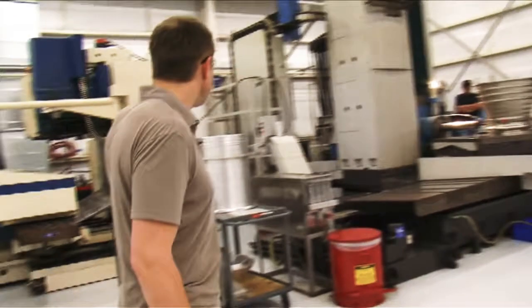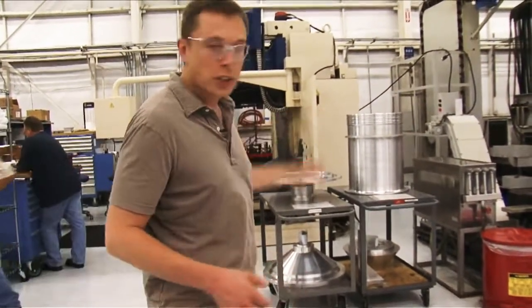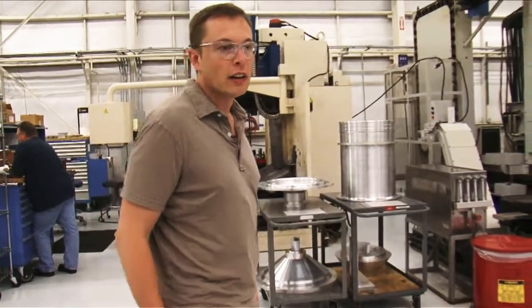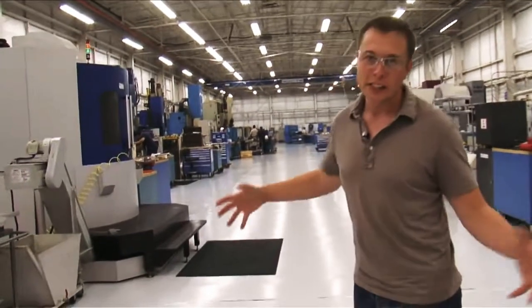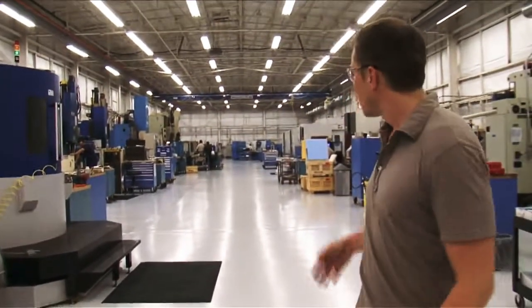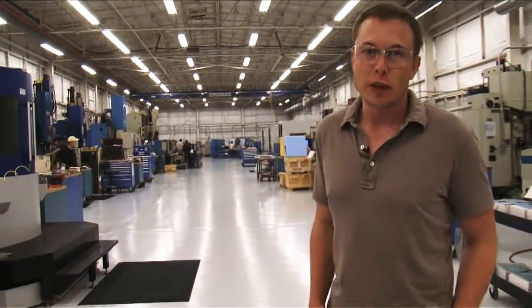Those are some sumps. That's a tube for the main oxygen supply line to Falcon 9. Some more nozzle parts here. Another nozzle part. So that's our machine shop. I haven't gone through everything because there's a lot of detail here, and some of it's proprietary, but it gives you a sense for what's capable. We've actually got a lot of off-site machining that we do as well.